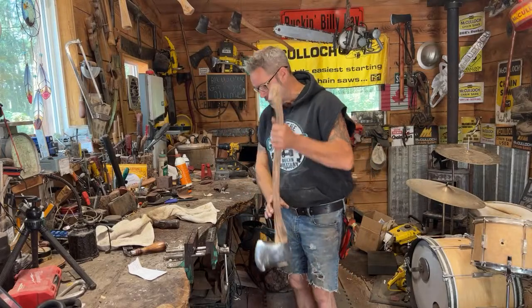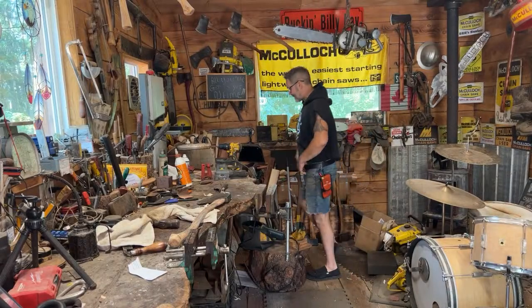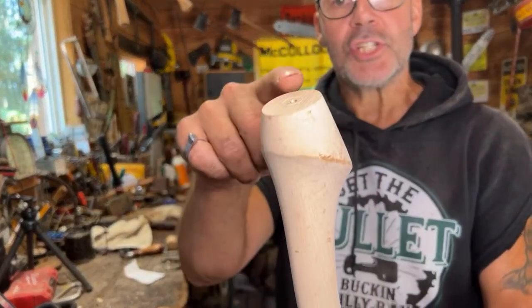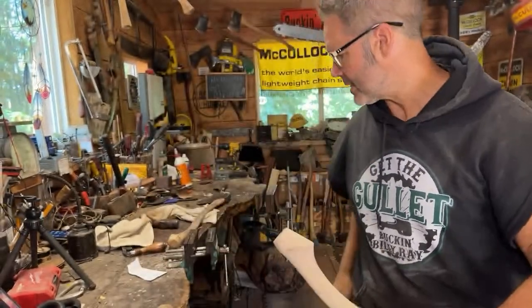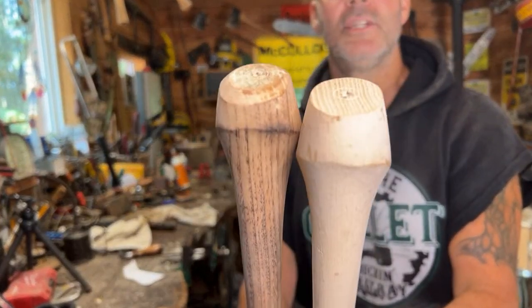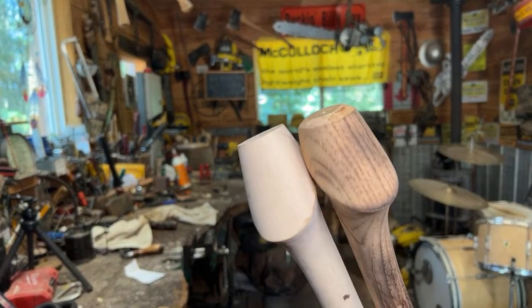Now, remember, friends, before you pound on the top of your axe, if that's the system you do, make sure that you chamfer this edge. Chamfer it. You know what I mean by that? Chamfer it. Like this. Or you're going to break your axe handles and you're going to be mad. Like that. Right? Chamfer the sucker. Okay, don't forget to do that.